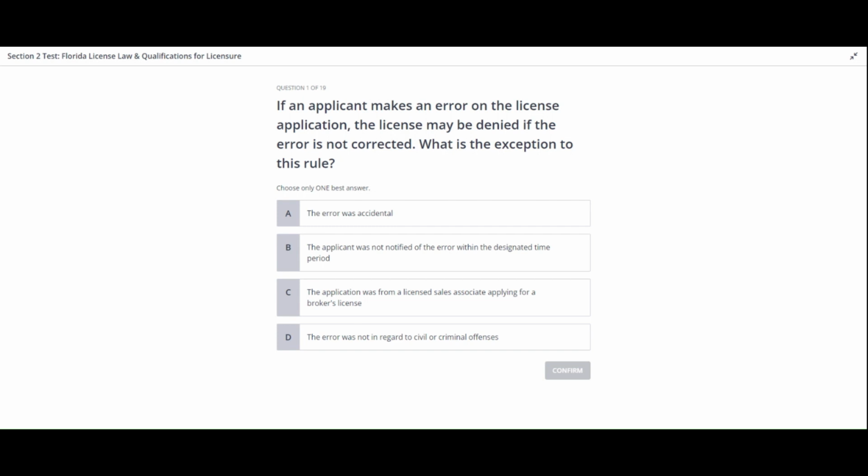Get ready for intriguing questions from Section 2, Florida License Law and Qualification for Licensure. Let's put your real estate knowledge to the test. Here's the question for you. If an applicant makes an error on the license application, the license may be denied if the error is not corrected. What is the exception to this rule?